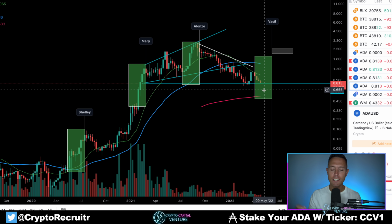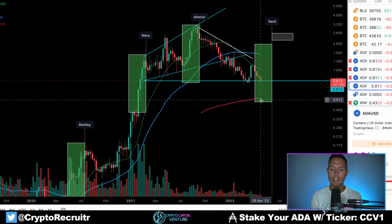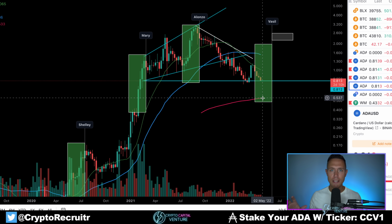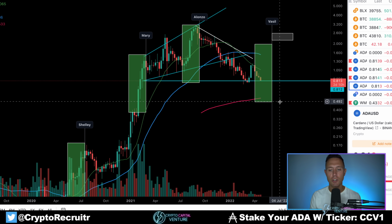But there is the piece of me, because we still have this 50-cent target, the 200 moving average right down here, confluent with that 50-cent target, that's just like, save that heavy accumulation for that type of environment. And now when we start looking at whether it's possible that Cardano even makes it there, I want to give you context outside of just Cardano.